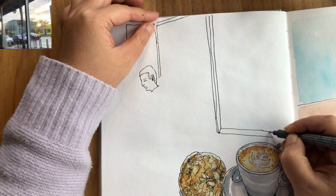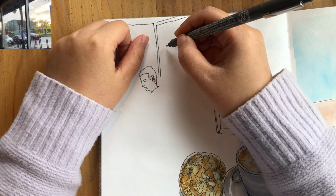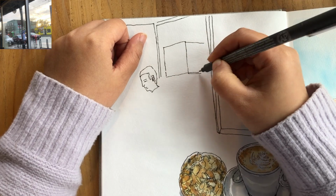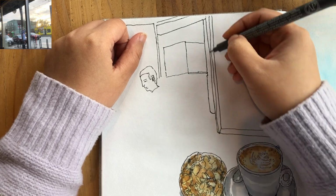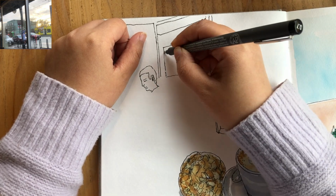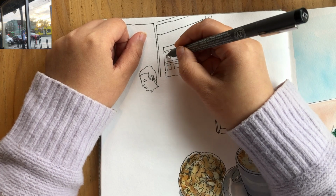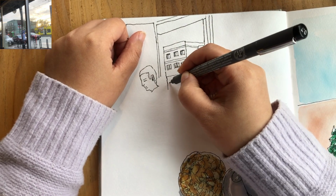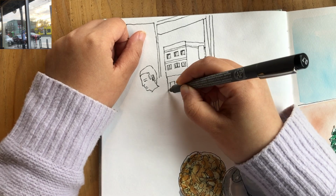Now I'm drawing the window frames and paying attention to the angles. So the window frame around the top edge of the page is going upwards toward the right because it's above my eye level. And same for the canopy down there. This building on the other side of the street is a box shape, or rectangular prism, and I can see 2 sides. After that, I'm just simplifying this building by adding simple squares of windows and banners.